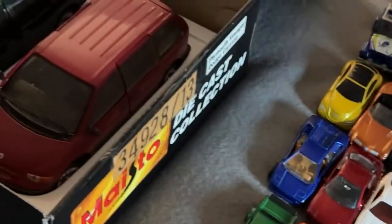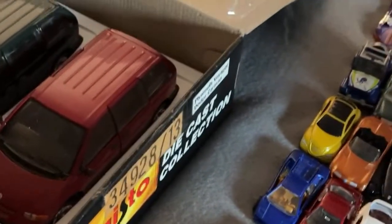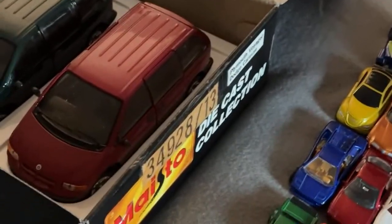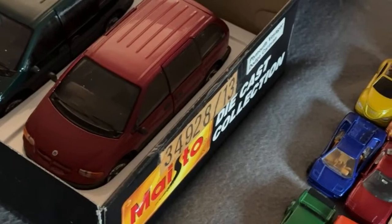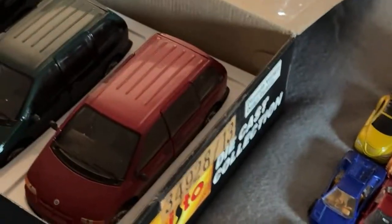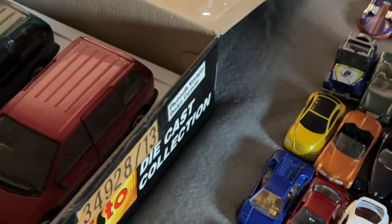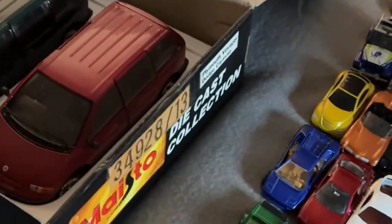What do you think of the Lamborghini Centenario? I like it. It's pretty cool. I have a Hot Wheels version of the Centenario Roadster. Actually, two versions: the silver and the green one. And my brother has a model of the Maisto Centenario in gray. I think that's a pretty cool model.